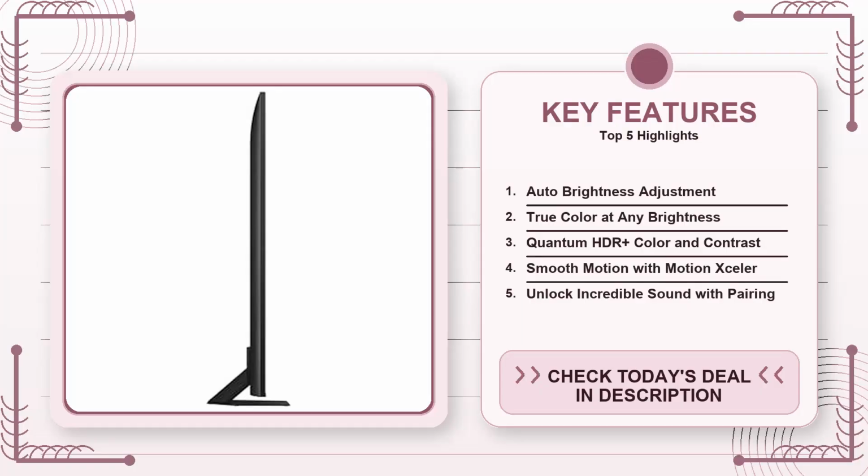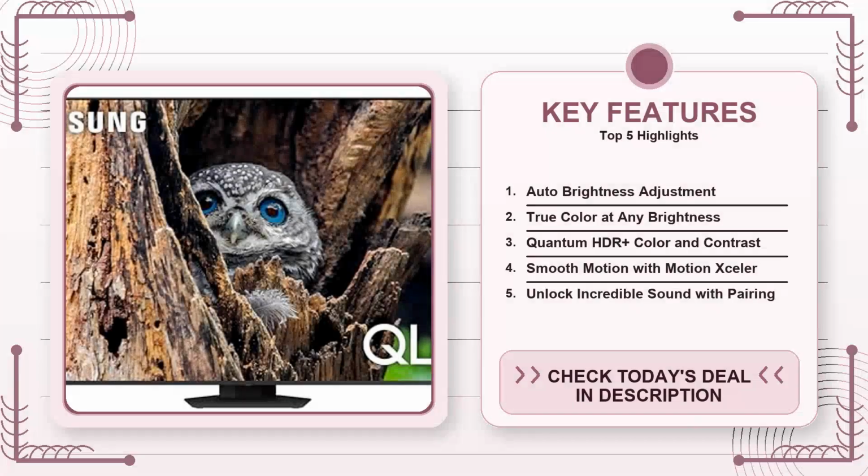For a bright room with a lot of ambient light, think a family room with windows that let the sun pour in, this TV seems to hold its own. The picture stays vivid without you having to dim the room lights or pull up a blanket.